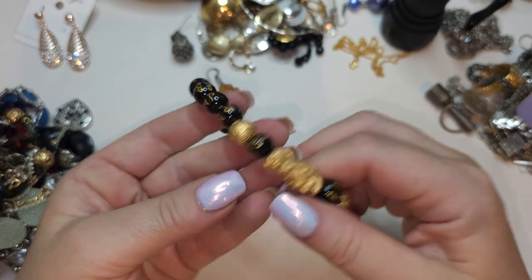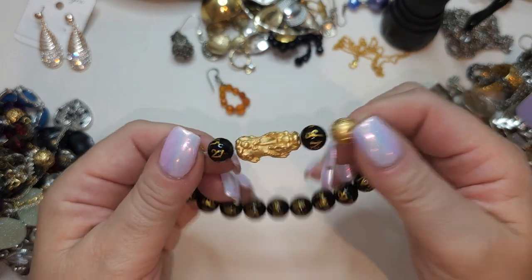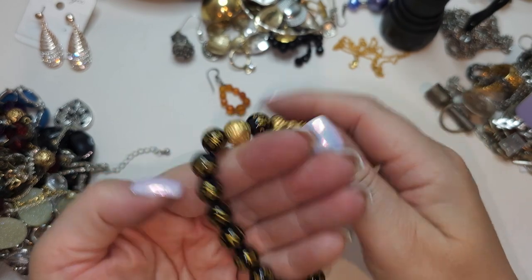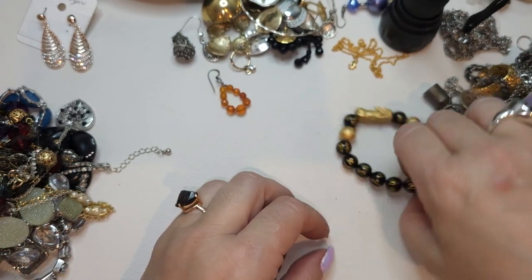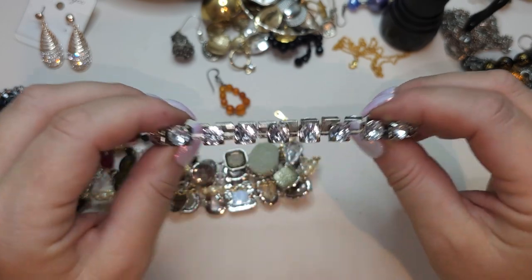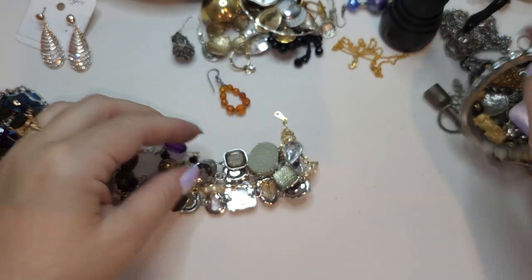Right here we have a stretch bracelet. I've seen commercials for this bracelet, so it's kind of like a good luck charm bracelet from China. Stretch is okay, pretty strong. Ouch, cut my nail. Okay, we have a stretch bracelet right here, silver tone with rhinestones. Stretch is good.